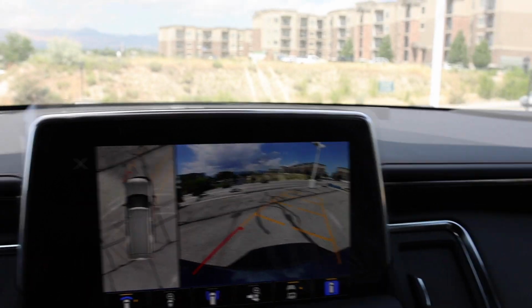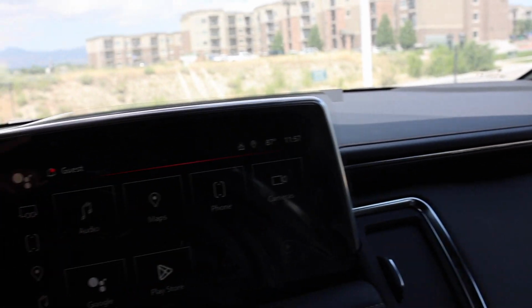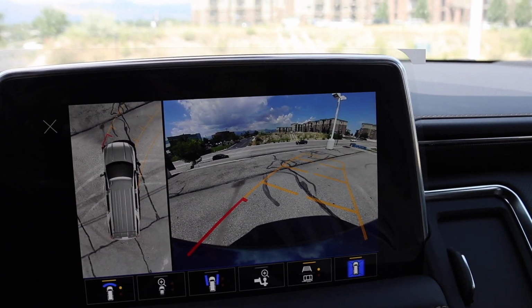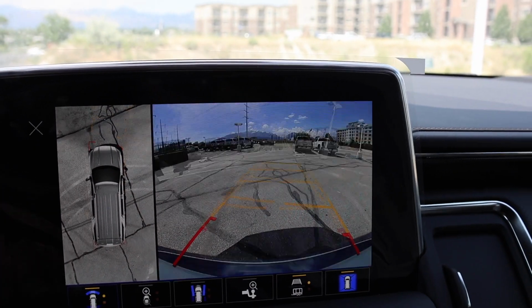Now you did see you had 360 camera view here, and obviously you can get to it through the screen. So I'm gonna push the button one more time. I like that they give it to you outside of the screen, and you have obviously the bird's eye right there and backup. Actually, I'm sorry, this is the forward, excuse me. This is back.